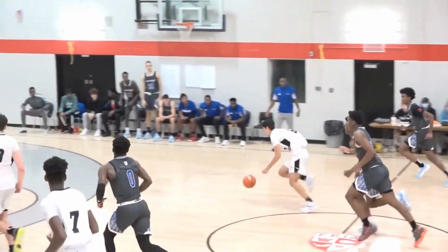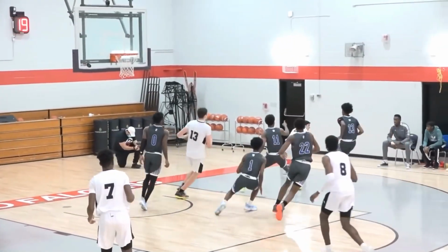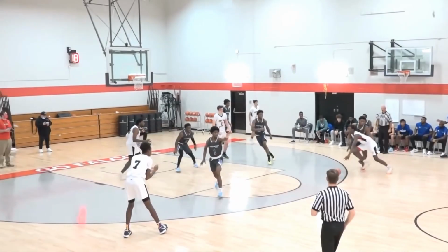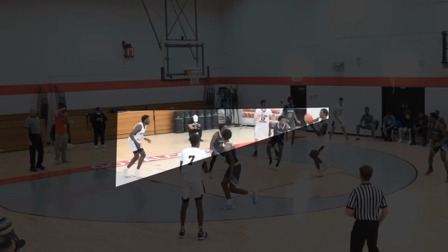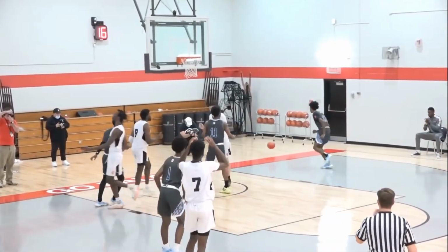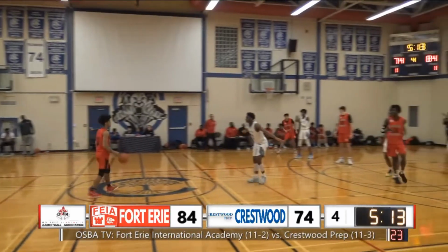Operating as a trailer in transition here, he's easily able to get low and blow past this closeout, leaving him with 2 passing options as he gets downhill in a 3-on-2. He immediately locks eyes with his teammate on the weak side, causing both defenders to begin shading towards that option, and Leonard quickly fires a no-look pass to the now open strong side, hitting a wide-open teammate in the hands.